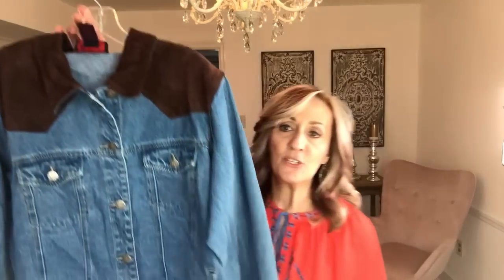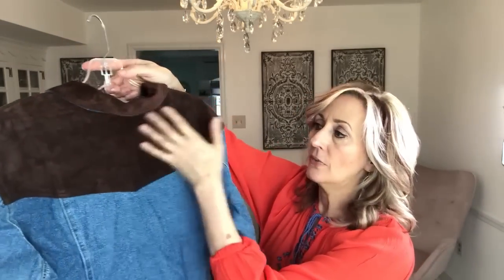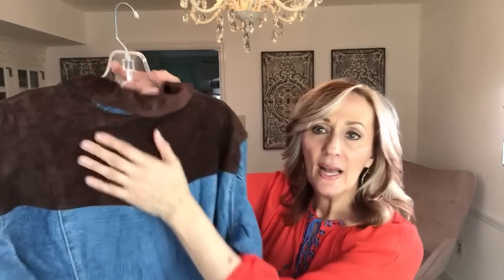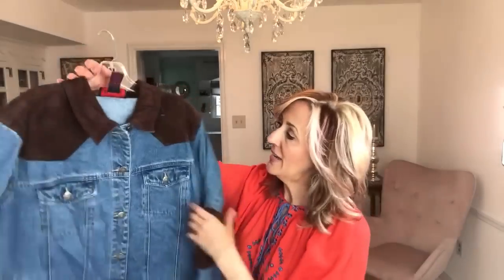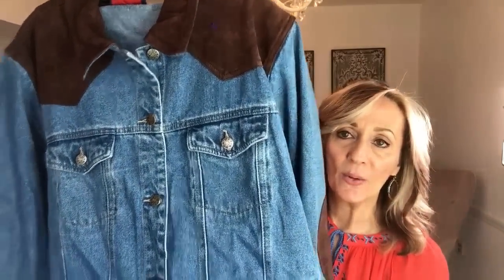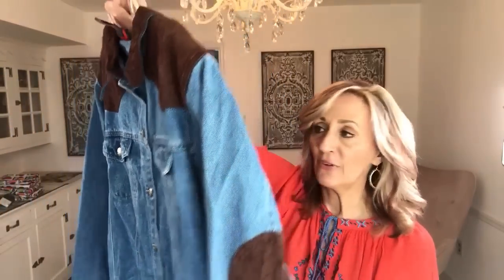And the last item in the haul today is Denim & Company. This is a woman's size 1X, and it is a denim jacket with suede. This is real suede on the elbows and on the placket back here. I forget what this is called. Placket, yoke, I'll call it the yoke. Suede on the yoke and on the front. Very Western in style. I figured this would do quite well, and I paid $7.50 for this.